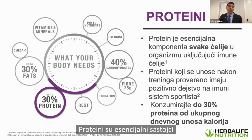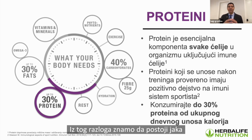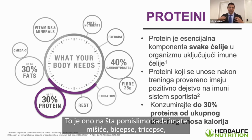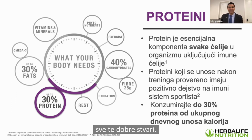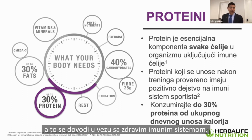Protein's an essential component of every cell in the human body, including immune cells. And that's why we know there's a strong association between protein and lean muscle mass, which is what we think of as having your muscles, your biceps, your chest, triceps, all that good stuff. When you eat healthy protein, it supports your lean muscle mass, and that is associated with a healthy immune system.